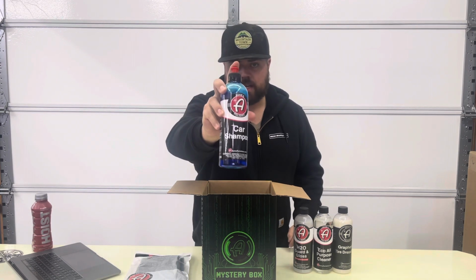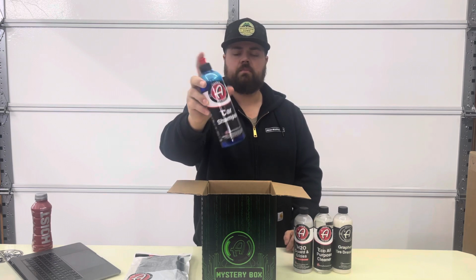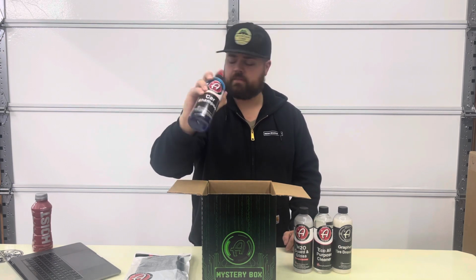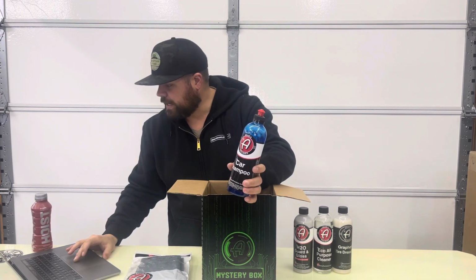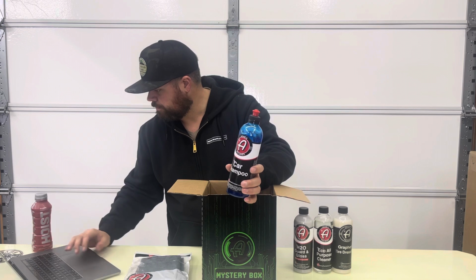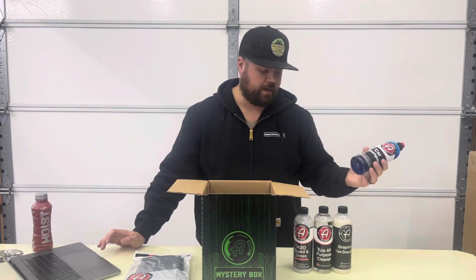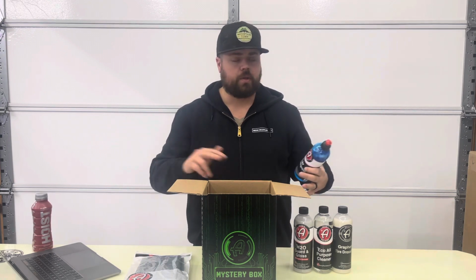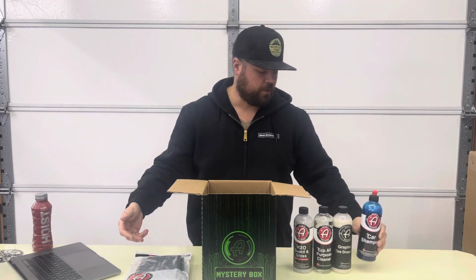Next we have the car shampoo. It's just their regular car shampoo, pH balance, all that stuff. Actually some pretty good stuff. And the price of this is $9.99, so 10 bucks. So let's see if I can get the math right now. We got 43 total, plus 10 for the car shampoo. So there we are at 53. So 53 bucks so far.